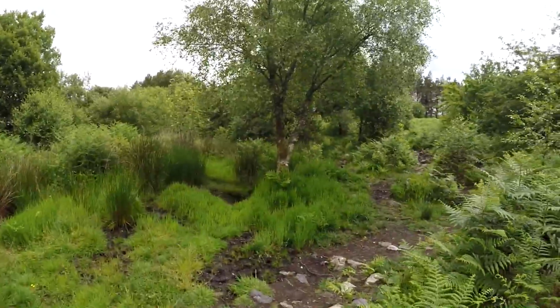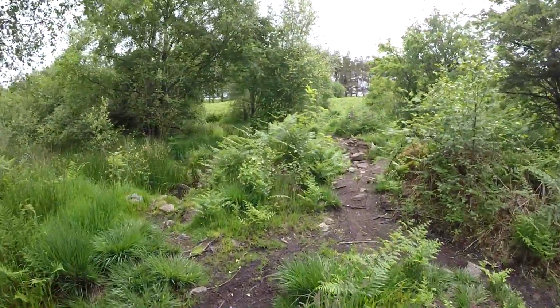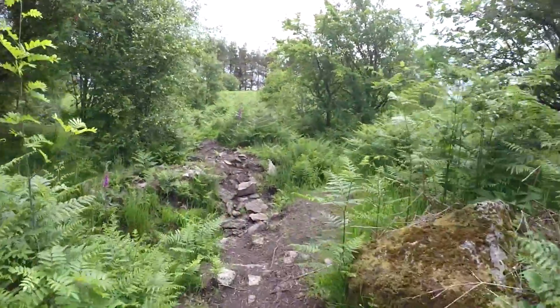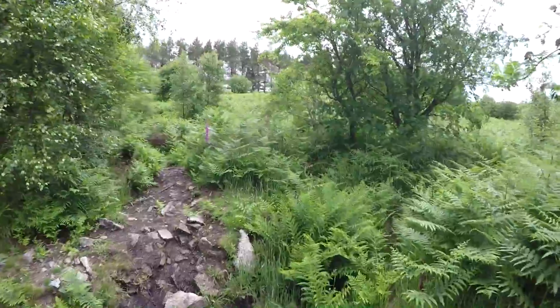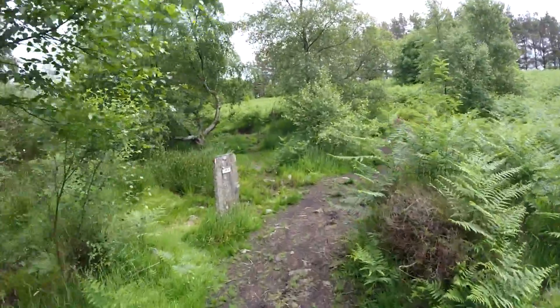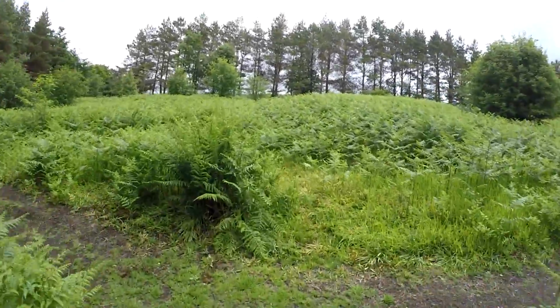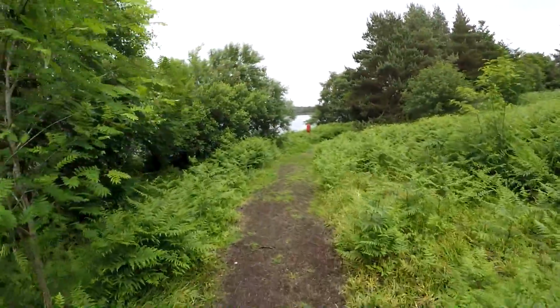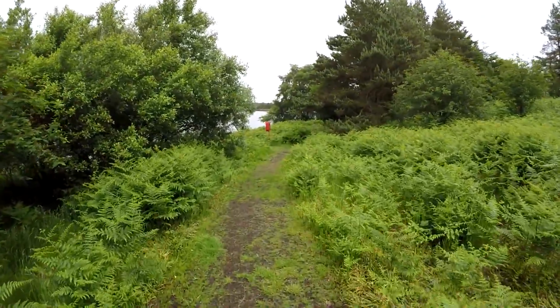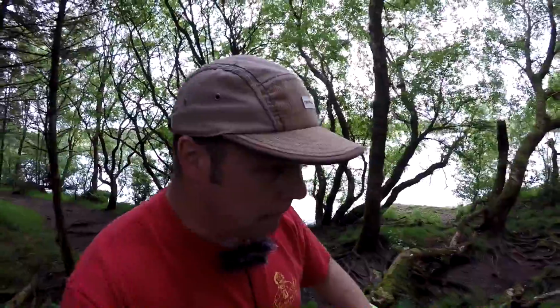Got it, John. Jeez, look at that. Blimey. I guess this is the right way. We're proper off-roading. Alright, there we go. This looks more sensible. And we're heading back towards the dam. This is becoming a bit of a theme. Whenever John mentions tree roots, what he means is tree trunks. Where did we have that again? Barator, that was it, wasn't it? Another reservoir.